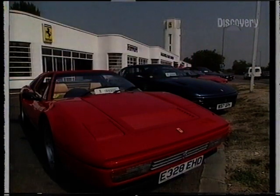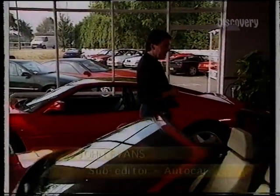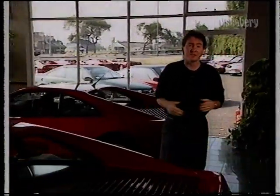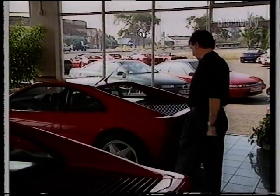Ferraris, don't you just love them? Wouldn't you like to have one? Yeah, me too. But you know, there are ways of satisfying your Ferrari urges. Cheaper ways, more practical ways. Come with me.